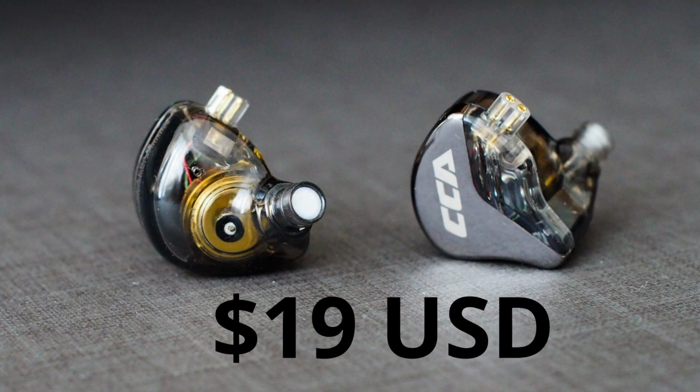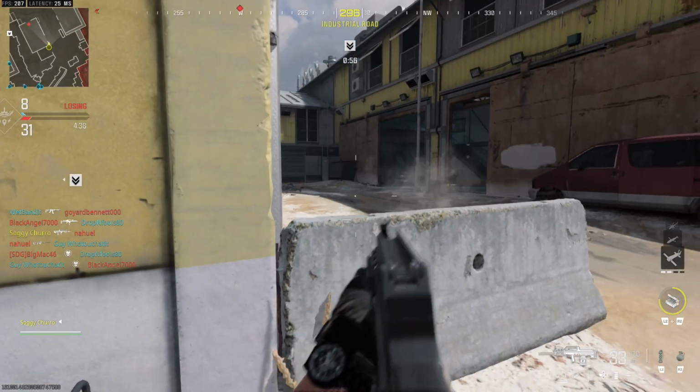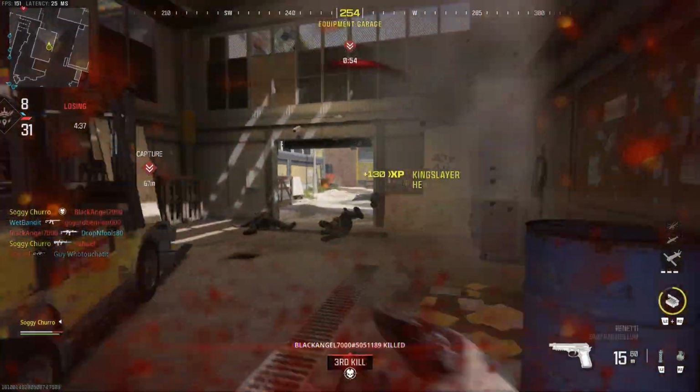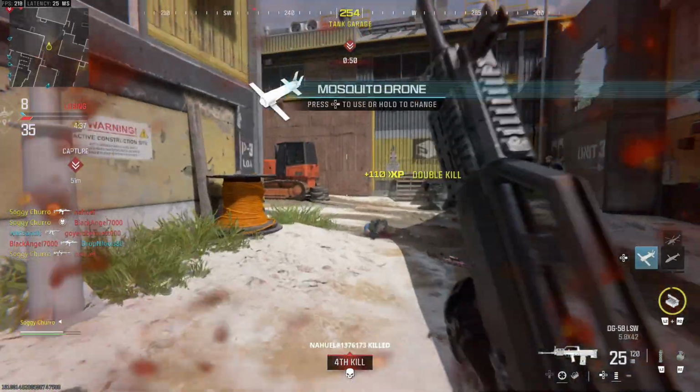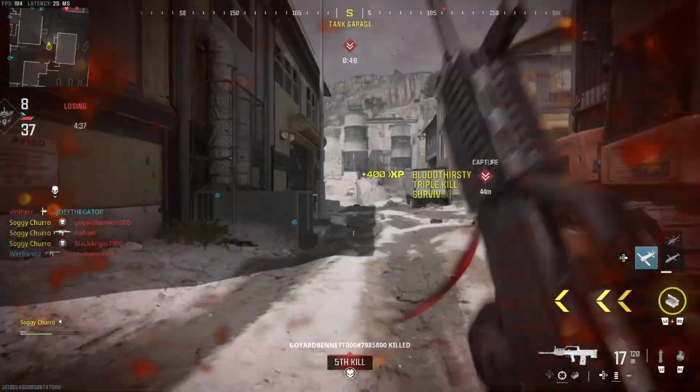That being said, compared to the CRAs, which are only around $19, this provided a lot better imaging and clarity, and I was able to pinpoint enemies throughout multiple games like Apex, Valorant, CSGO, as well as Call of Duty.